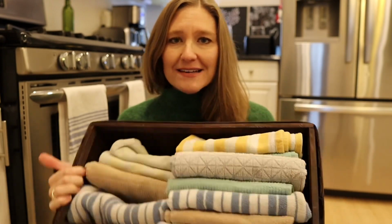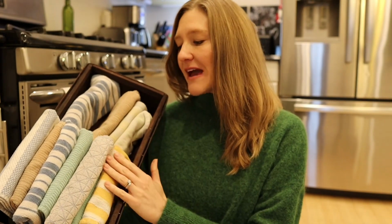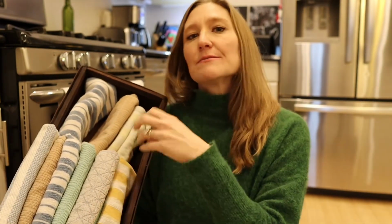I have mine in a basket. I stick them under with my pots and pans, but I find file folding them is just a lot easier. And then that way you don't end up using just the same top ones. You go through them all and then you wear them all down at the same rate.